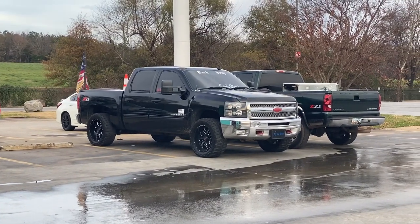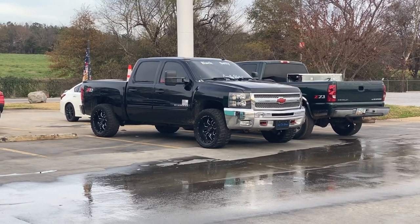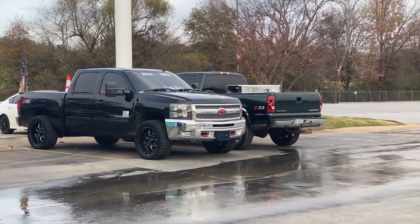I like it. It's a little bit older model, probably somewhere between a 2010 and a 2012. Nice truck though.